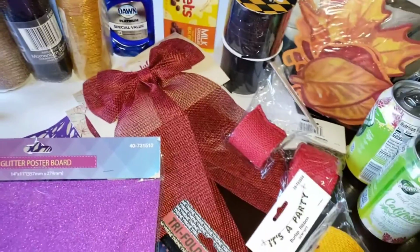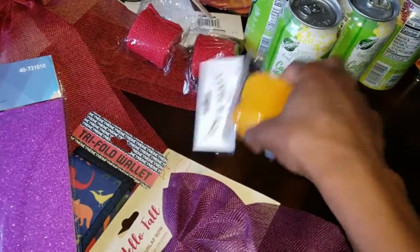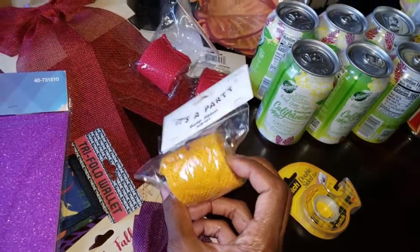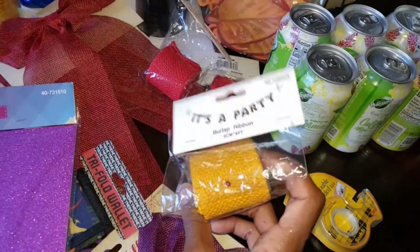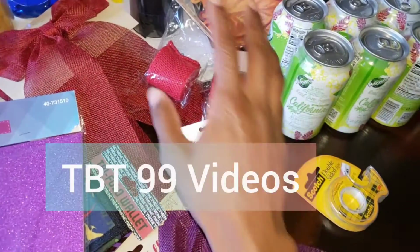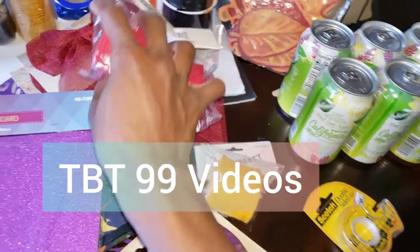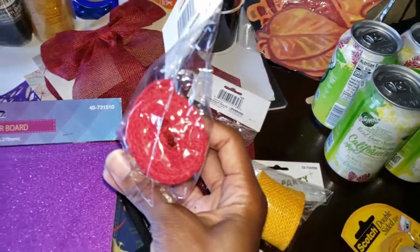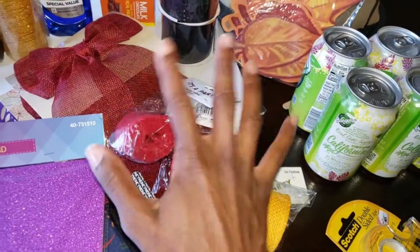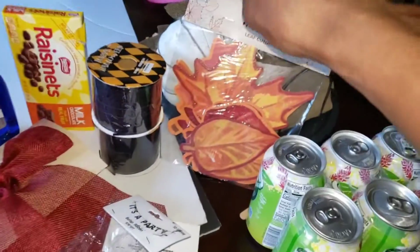That's 99 cents. This wrap here, I've never seen a mustard yellow colored burlap in there. It's Party, which is a brand that the 99 cent store carries. And then the red burlap is what I'm going to throw into the Christmas decor this year. I thought this was an interesting fair amount of roll. 99 cents a piece on those.